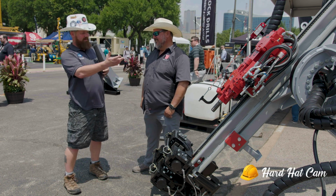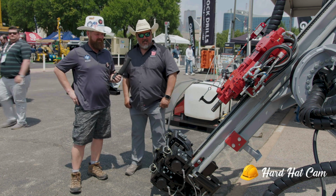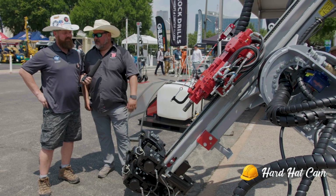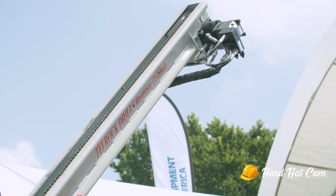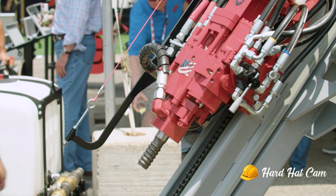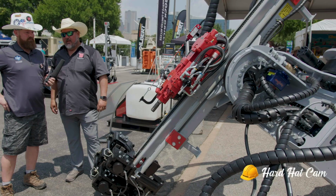So tell me about this beautiful piece of equipment mounted on this skid steer. Thanks for asking. This is our MEM drilling attachment designed for excavators. We also have this now fabricated up so you can run it on a skid steer, or we'll talk about it here in a little bit, our spider legs that are becoming very popular in the drilling industry.